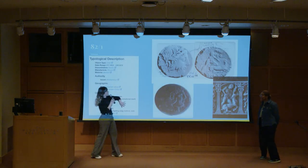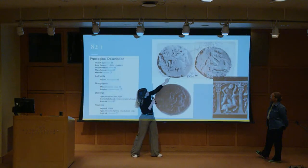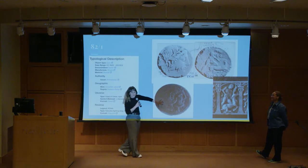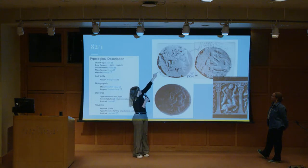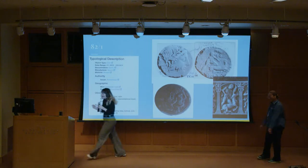So this is coin 42/2. On it is the head of Hercules with the lion head on top, and there are some teeth here. In fact, those are the teeth there. So what happened was this coin here was the bronze coin. It wasn't fully melted down before this one was struck on top. Very interesting.